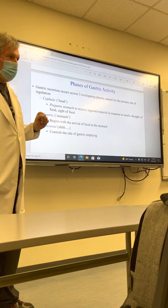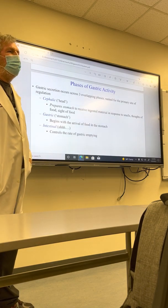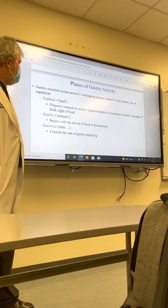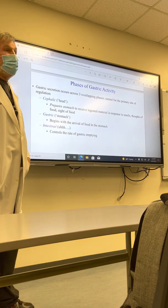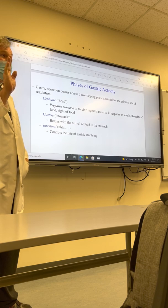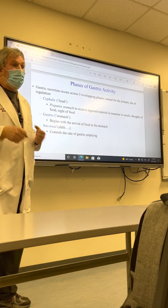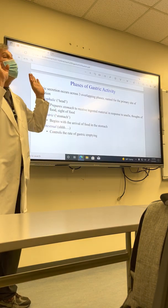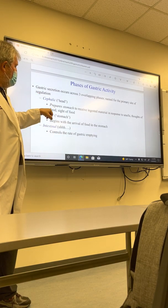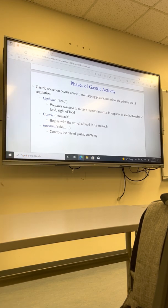Intestinal, negative. The intestinal phase is mostly inhibitory. The idea being that when food comes down to the intestines, it says, oh, hold on a minute, give me time to digest this food. We don't want it coming down too quickly in the intestines, so give us time to process it. So the more food comes down in the intestine, it's going to send signals back up to the stomach to slow things down. Excitatory, mostly inhibitory. So let's take a look how that would work here.